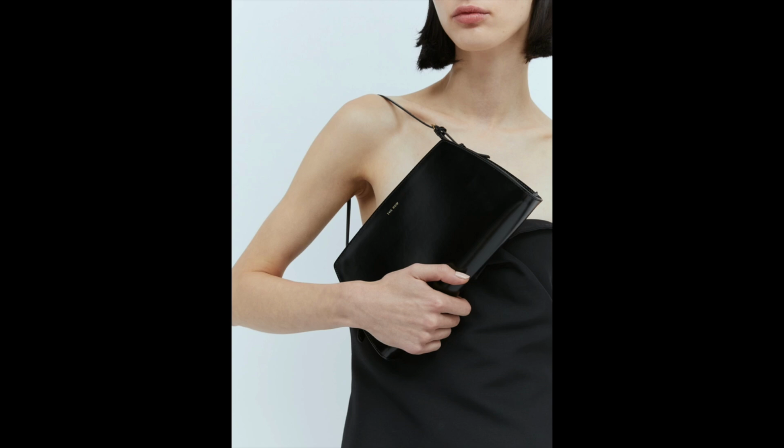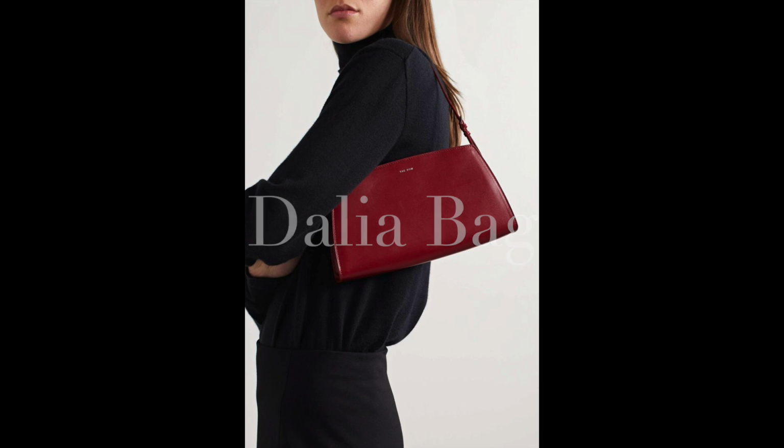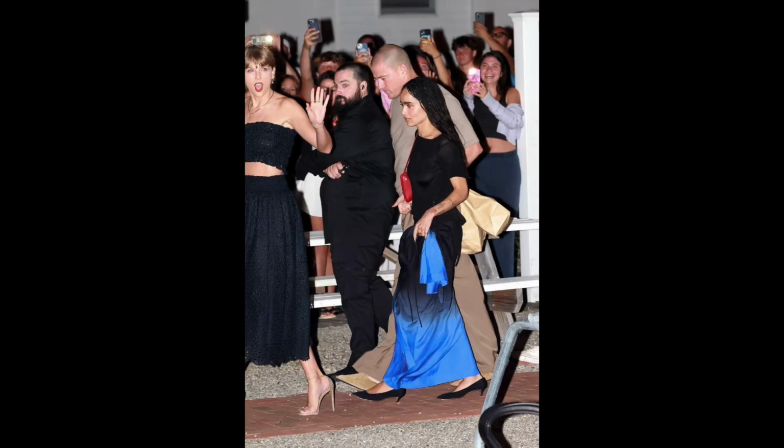And then the final bag on this list is the Dalia bag. This is going for $1,990. Definitely more of that minimal evening style bag. This is more of the structured sister of the Abby bag. It doesn't have that dumpling side to it.